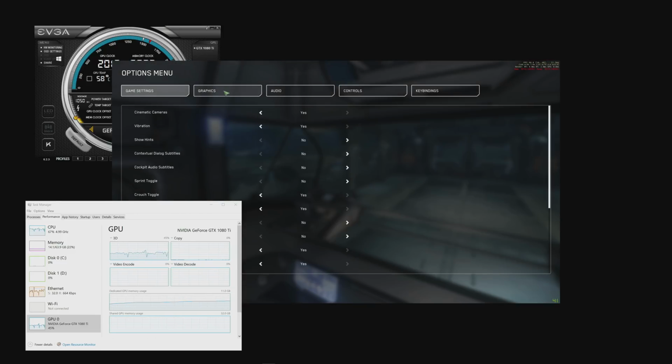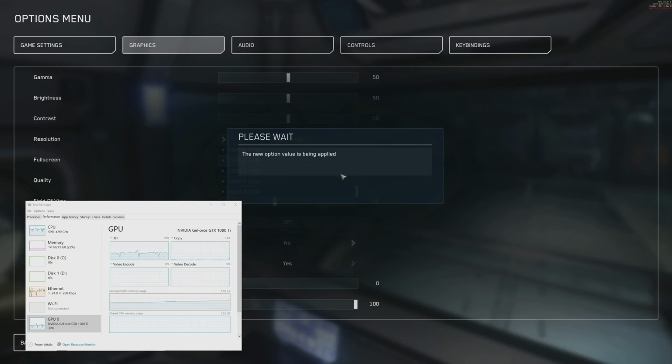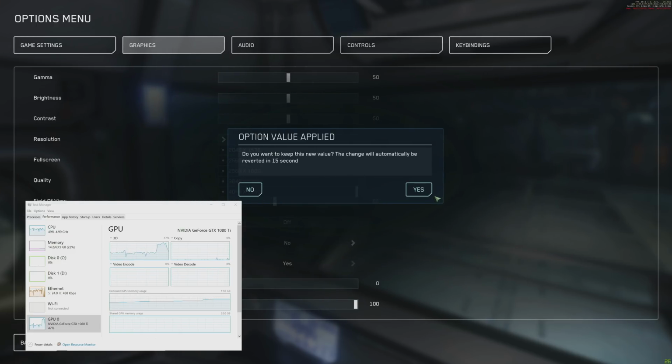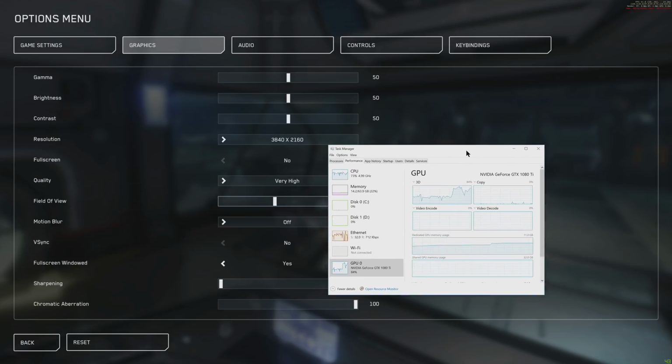Can you spawn a ship? I will. Just one moment. It didn't work for me. All right, I'll try again. Okay. There is one other thing that I should try.